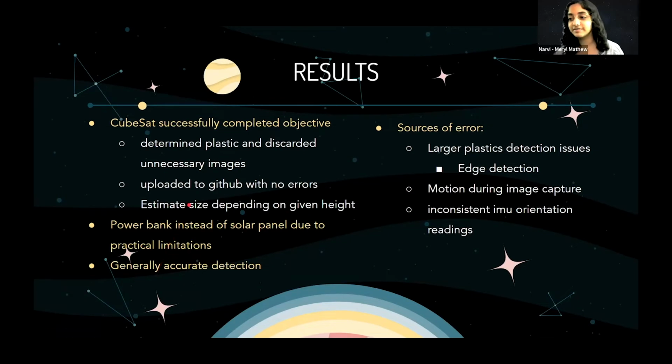So on to our sources of error. One of the main things we noticed when we looked at our results from our tech demo was that the larger plastics we tested typically struggled with edge detection issues that a more sophisticated algorithm could have accounted for. Another problem we noticed was motion, or moving the CubeSat during images, since it was handheld during our testing. That generally affected the quality of the images and therefore the detection. And something we noticed early on in our testing stages were the IMU orientation readings that were somewhat inconsistent, which contributed to our reasoning for not using them in the final tech demo.